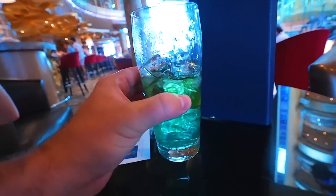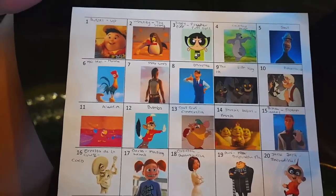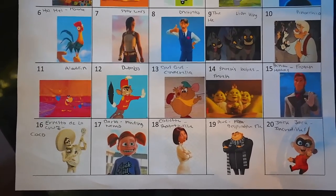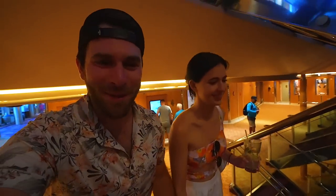Also, I am feels right. A little bit farther. I've been writing all the answers. Yeah, she's got better penmanship too. This is what we put for our card. We are exposing ourselves. This is hilarious. I like this one the best. Shrek's babies. I think a lot of you guys are gonna be mad with her trivia. I'm terrible at trivia. Terrible.